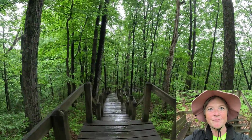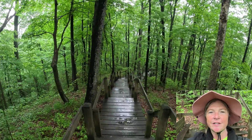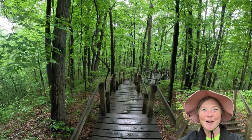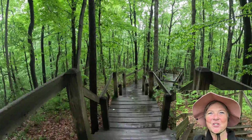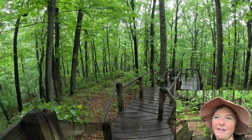Well, trail 6 is turning out to be pretty good. It's not too muddy. There is a lot of water on it, and we are right now on this staircase, which because of the water, the stairs are actually a little bit difficult to see as you're walking down, so we have to be a little bit extra careful. But fortunately, the stairs are not slippery. They're really pretty.